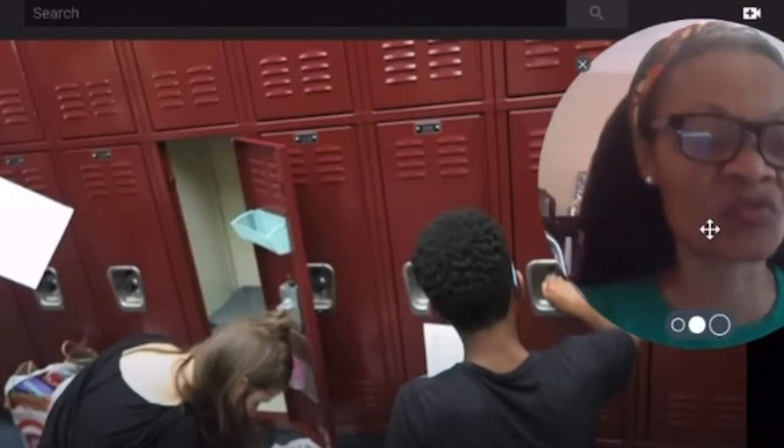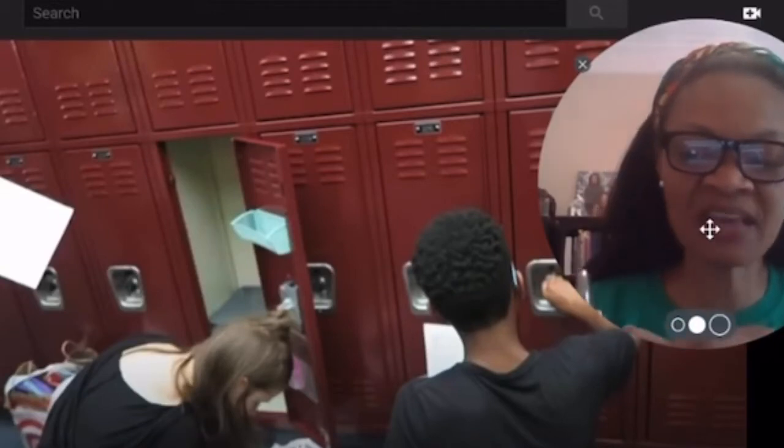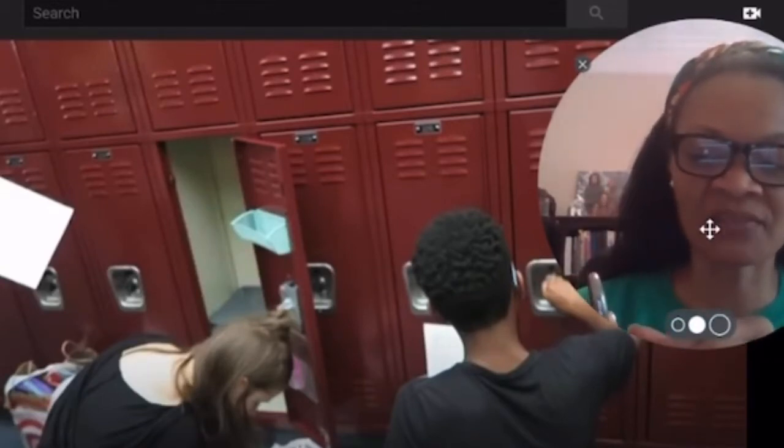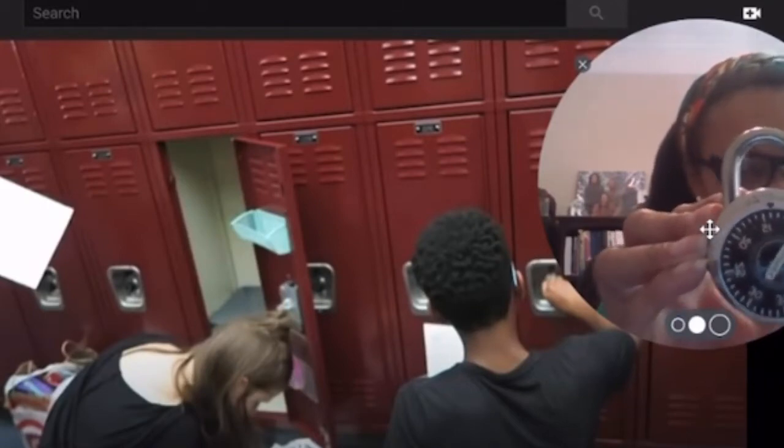Now to reach the second number in the combination, which we said is 14, we're going to go to the left. But when we go to the left, we're going to pass 24. We're not going to stop right at 14. Once we pass that one time, we're going to stop at 14. And 14 is that little tick mark right before the 15.